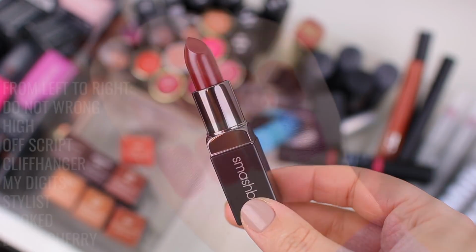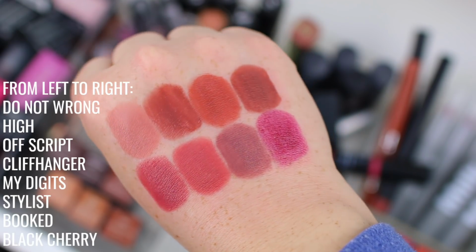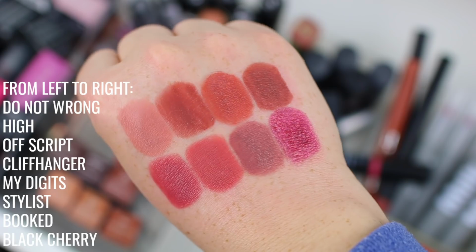So this is what they look like swatched next to each other. I think I'll keep, okay, I'm going to keep the top row. I really like all of those. I find myself reaching for them. I have worn a bunch of those.